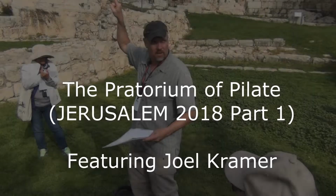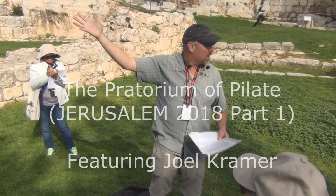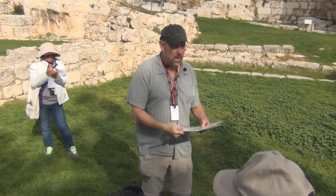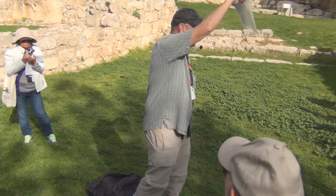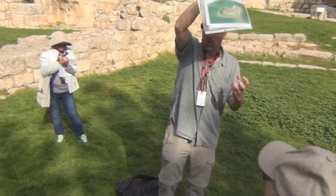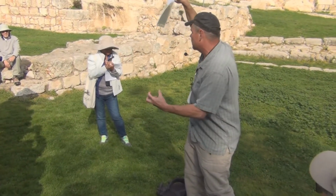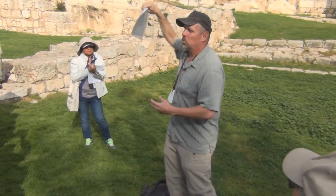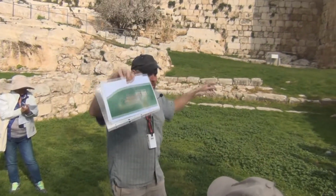He's using the palace that Herod previously built as his headquarters, as his palace here. That makes sense because, again, we see these two places. One is the Jewish stronghold for the city, the temple, and the other is the Roman stronghold for the city, which is the palace complex that Herod the Great built.